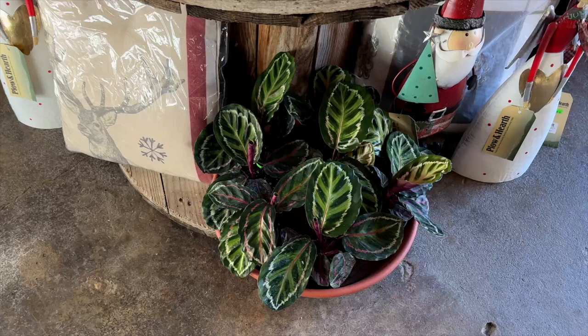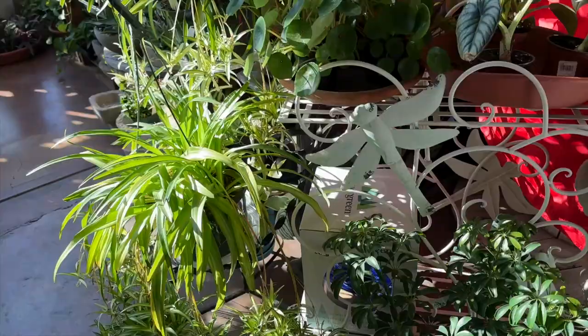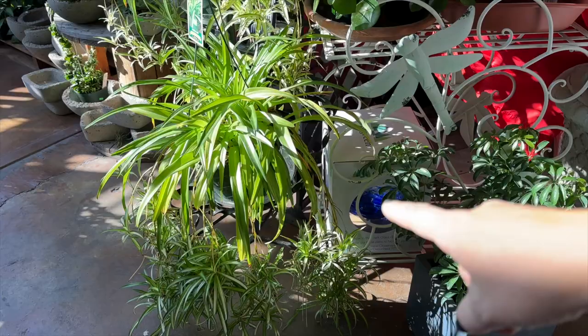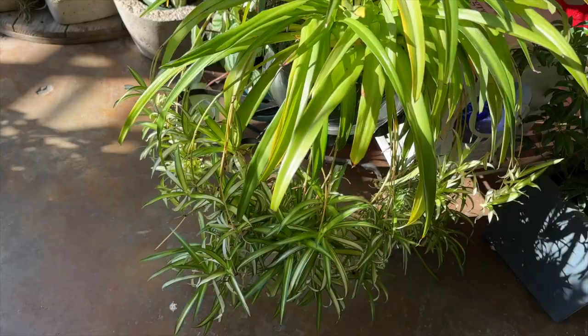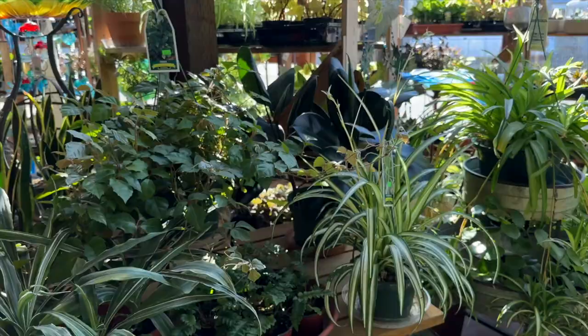Some calatheas here, which I'm going to avoid because they are fussy. Oh, my goodness. There's a lot to look through back here. Some really nice Schefflera's. Spider plants. Look at all those babies. And these, $26 for this huge plant with all those baby starts on the bottom. That's pretty amazing. Oh, you guys, I'm seeing more grape ivy, so I will take one of them home today. Probably that one. That one looks really pretty, doesn't it?